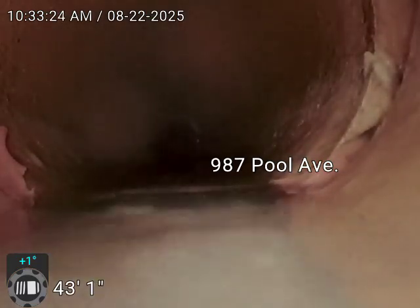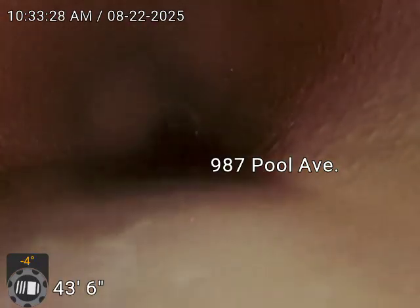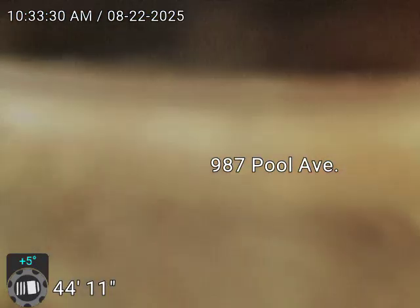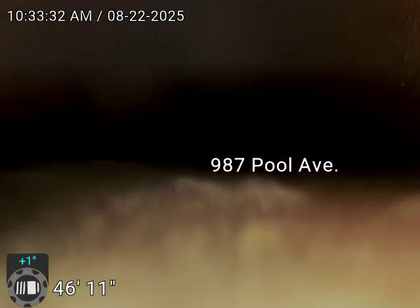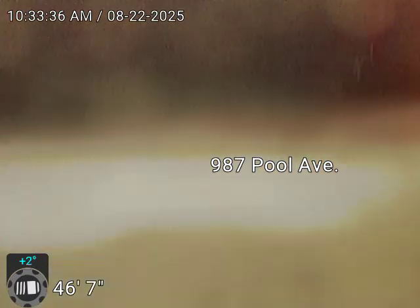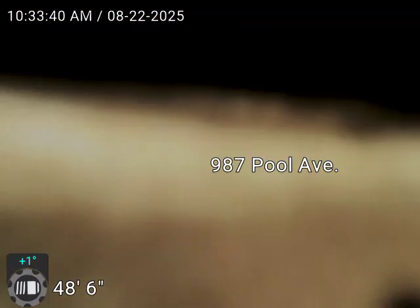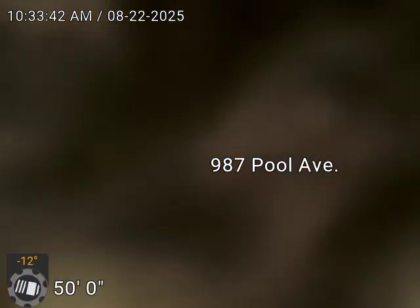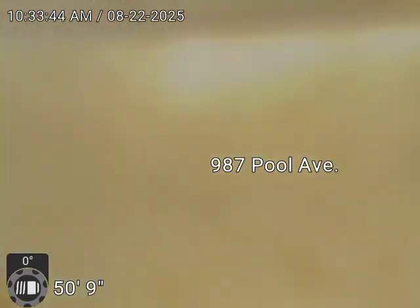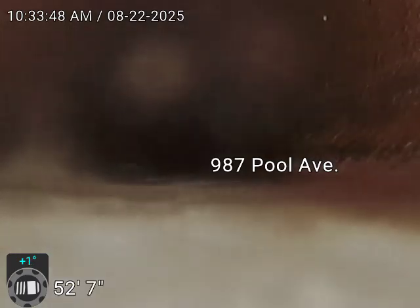These sections are pretty short. They're about 3 feet in length. You can see there's a seam here. And then in about another 3 feet or so, 46 to 47 feet, you'll be at another seam right there. So there's just a lot of connections and a lot of room for root intrusion over the years.